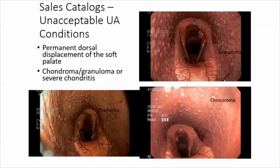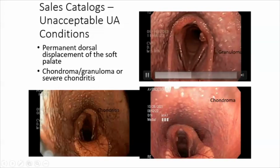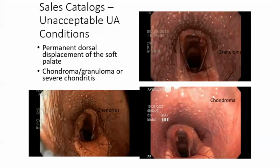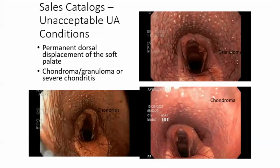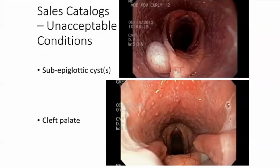You can see that hanging off the left arytenoid there. That likely is going to grow and get bigger if you don't cut that off. So there are three examples of inflammation of the arytenoid cartilage, but all those are unacceptable at the time of the sale. Okay. Next slide.